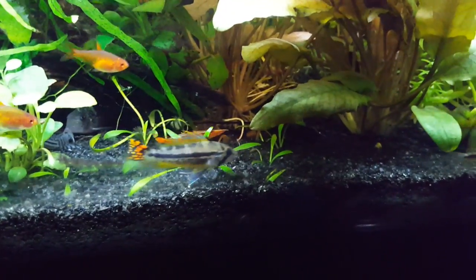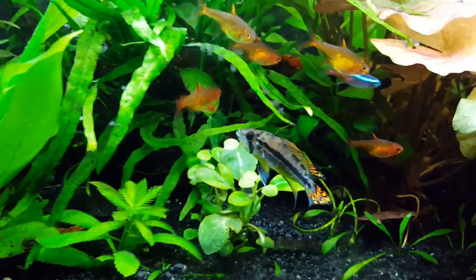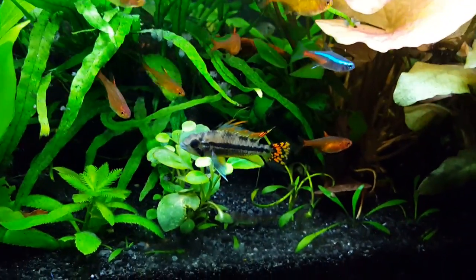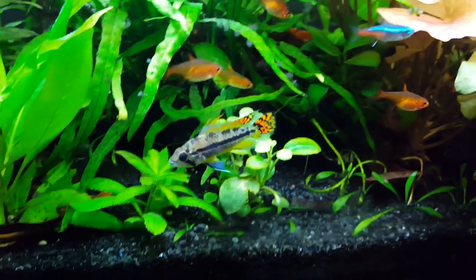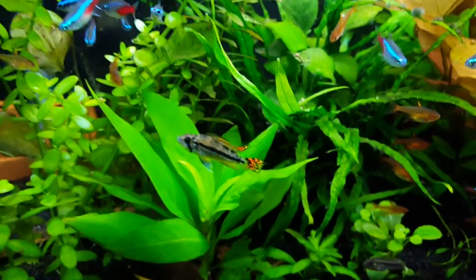And he's pretty much taken over this tank. He's in charge. That took about a day or two, and he was the master of his world.